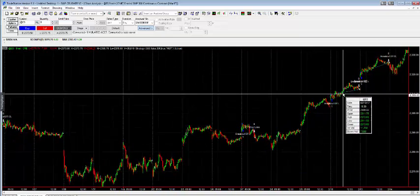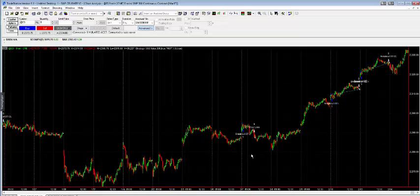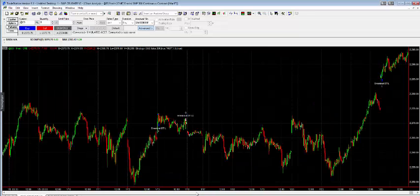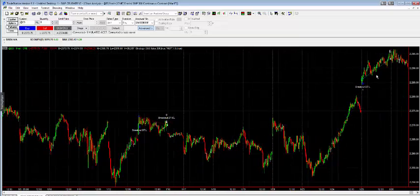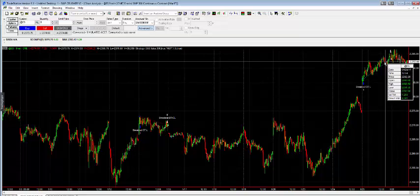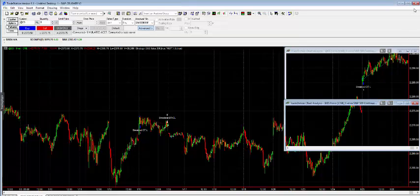On the 10th of February we had a winning trade. On the 13th of February a winning trade. And then on the 7th we got stopped out of a trade here. And then on the 25th we also had a good trade. So overall I believe that the breakout day trade algorithm did really well.